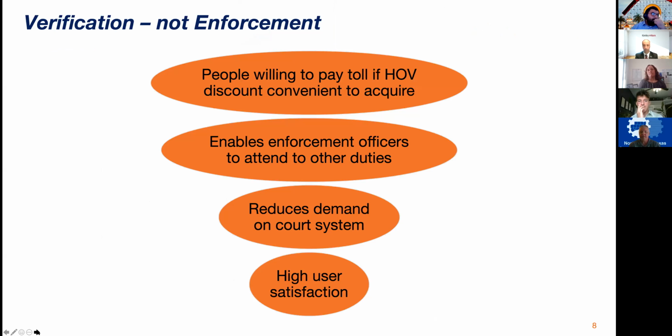So what have we learned from all this? What we've learned is people are very willing to pay a toll if the HOV discount is easy and convenient to get. I think we all know that. I think we've discovered that throughout the country. The system that we've used enables officers to attend to other duties that they're needed for. Their safety is of primary importance, so it allows them to not have to pull people over, and it allows them to do other things. And as I said, it's reduced the demand on the court system because no longer are these going to court. And ultimately, we found that there is a very high user satisfaction with people using the app.